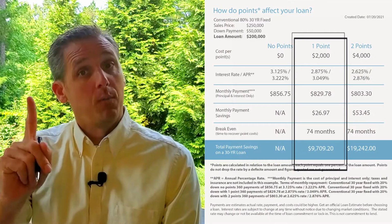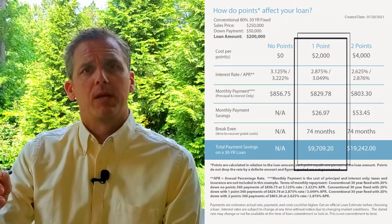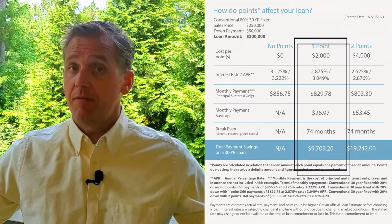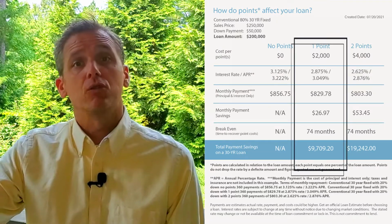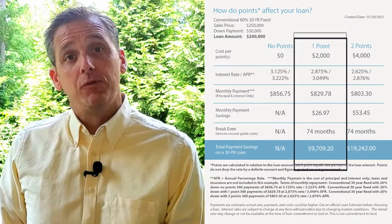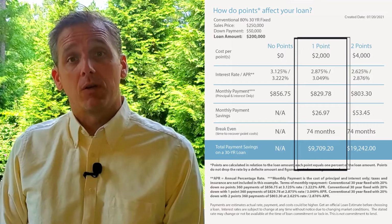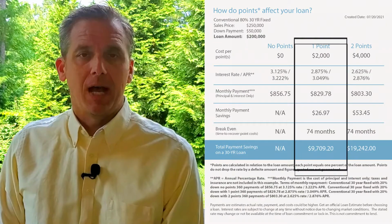All right, so in the center, we have your 1 point option. Now 1 point again is going to cost how much? $2,000 on this $200,000 loan amount. Remember, 1% of the actual loan amount itself. In this case, based on the same figures and factors as the previous scenario, but this time the monthly payment and the interest rate are going to drop a little bit because you're paying an extra $2,000 for a discount. So now instead of an interest rate at 3.125, your rate has dropped to 2.875, a 3/8 point reduction to the interest rate, and that's also going to reduce your monthly payment by $26.97.